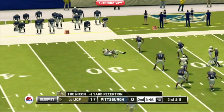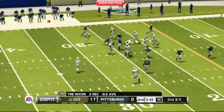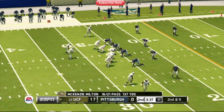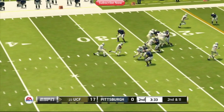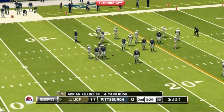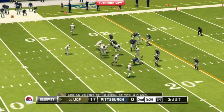Makes the catch, and the defense is all over him. They bring him down for a loss. He makes it out to maybe the 23-yard line. Gain of 3 on the play. That makes it 37.